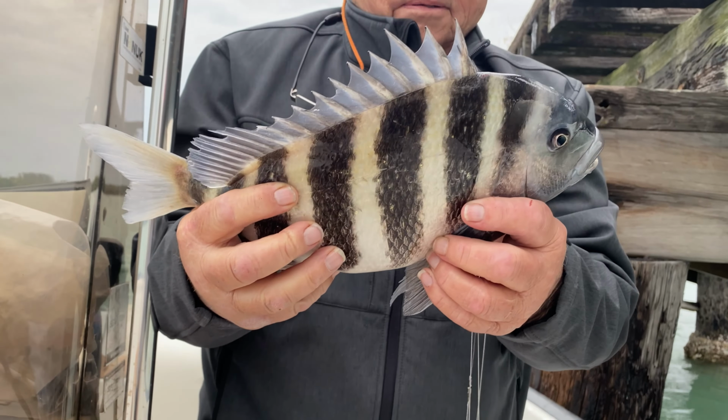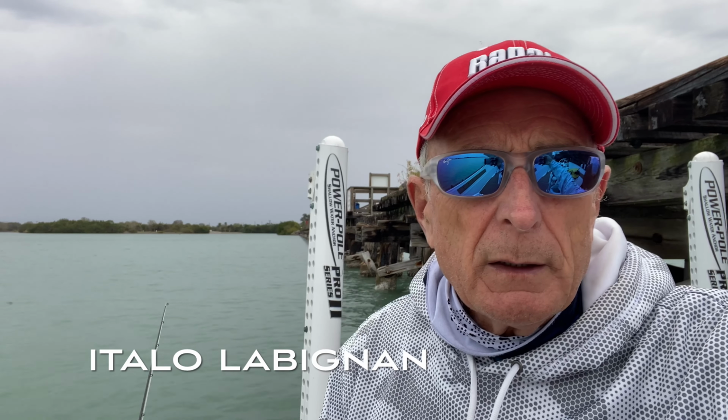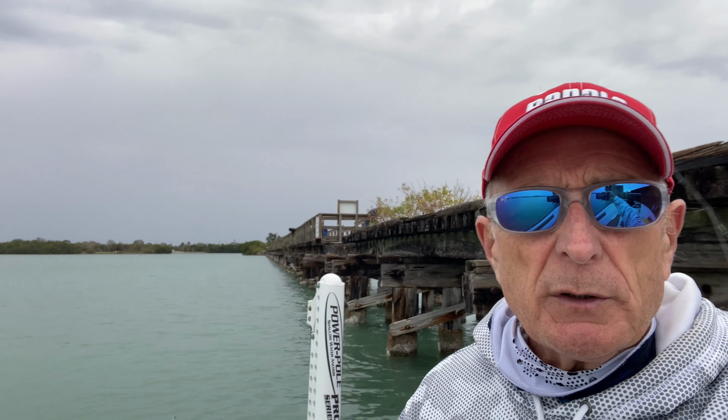Nice. Beautiful. Here in Southwest Florida in January, it's an inshore fishery for the sheepshead. We're here during the week, so there's a few people fishing. I don't know if you can see behind me, there's a long railway bridge with some people up top. So we're fishing a section of this railway bridge where they can't really have access because there's no walkway.